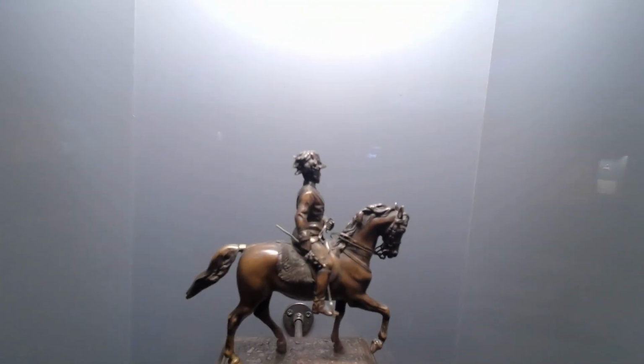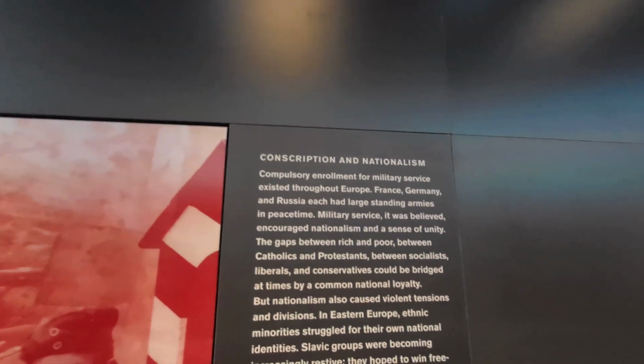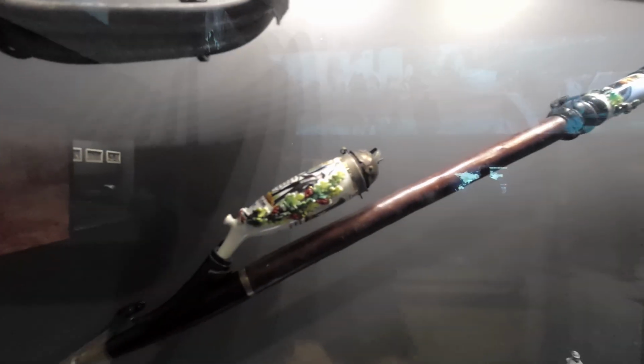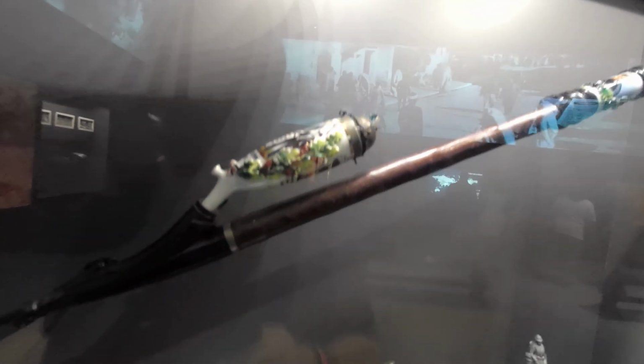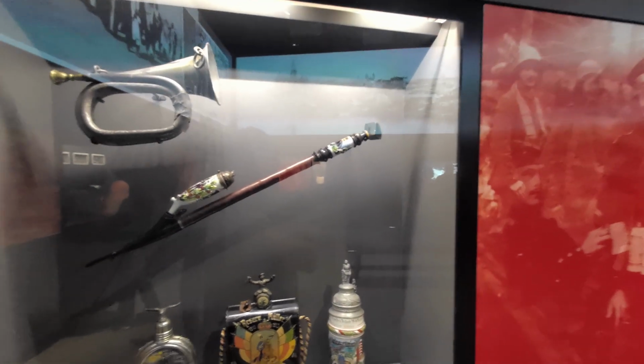This is just an Austrian on horseback, from what it says down here. Austrian field marshal. This talks about conscription and nationalism. There's a bugle. Let's see, what is that? It looks like a German regimental pipe. It's a pipe. Neat. It tells what they all are down here. Flask. Cartridge box. Beer stein. That's neat.